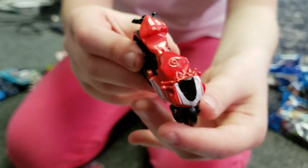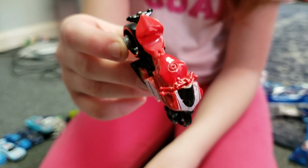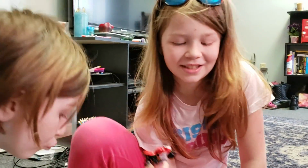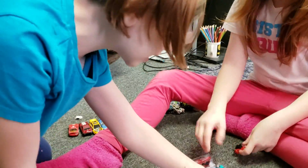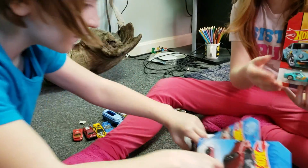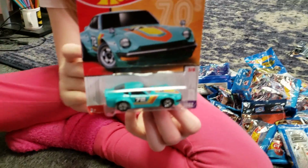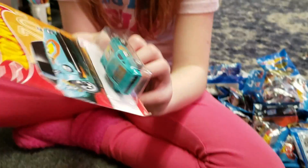You know what that is? It's a motorcycle. Right, what kind? Ducati, exactly. Some people say Ducati are the Ferrari of motorcycles. It's a fancy Italian bike. It's a 70s edition. Collect them up.